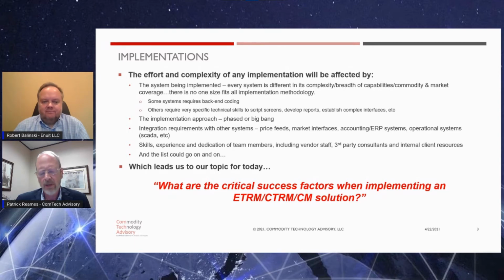Okay. In terms of that executive commitment, I think it can take several different forms. And I think you mentioned committing resources to the project, and the right resources. Have you been involved in projects where you've seen companies totally commit quality resources to the ETRM project, fully dedicated, where they're actually removed from their day-to-day responsibilities?